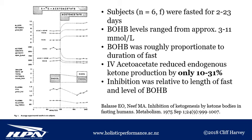Those levels of blood ketones, the primary ketone beta-hydroxybutyrate, were roughly proportionate to the duration of the fast. So we saw a trend in this paper for there to be higher ketone levels the longer the fast, which we would completely expect because the longer you fast, typically the higher your ketone levels, to a point. Now, in the study, they weren't supplied with ketone salts or esters because those weren't available at the time, to my knowledge. Instead, they were given an IV or intravenous infusion of an acetoacetate compound. So this is acetoacetate, one of the ketone bodies, but not beta-hydroxybutyrate. It is converted into beta-hydroxybutyrate in the body, so it's one of those ketone bodies.